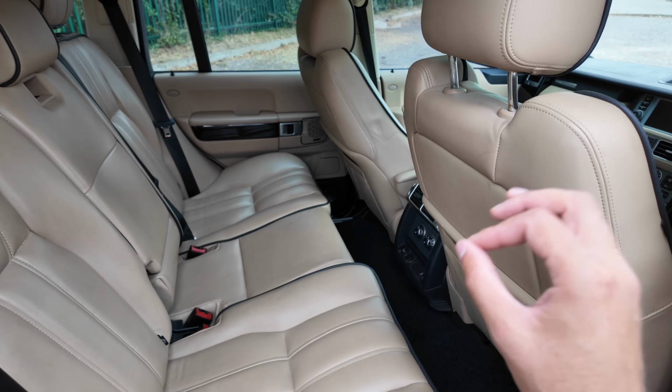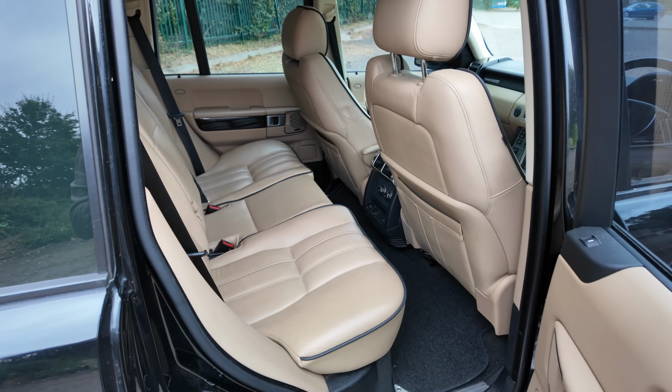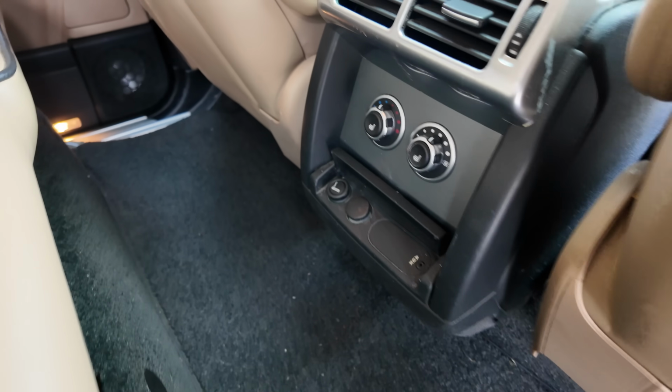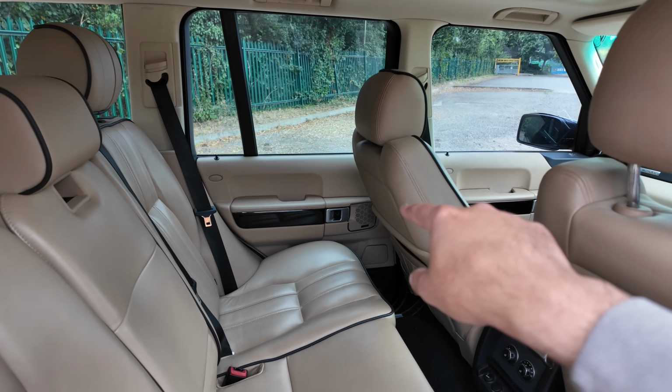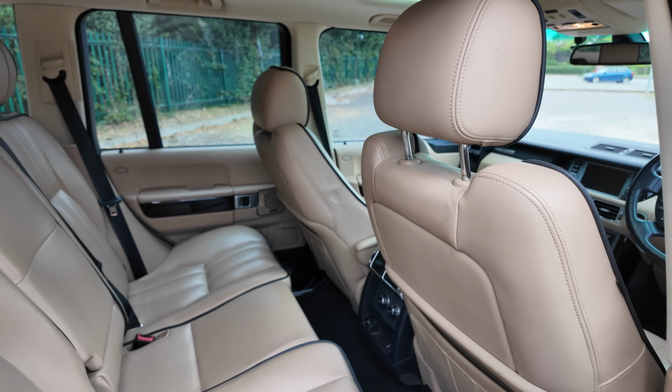I am going to drop it off to my local valeters just for them to spruce it up a little bit. And then in the future, I probably will look to get a proper detail done to this car. Even the floor mats down here, you can see they are in very, very good condition. Underneath as well, the carpet has minimal wear, just a bit of dirt and grime around the console over there. This car is also spec'd with the Harman Kardon Logic 7 sound system as well. And surprisingly, for a car from 2007, it's not too bad.